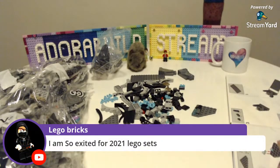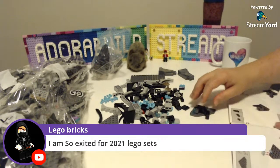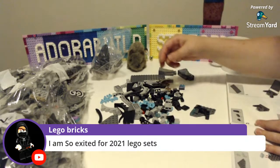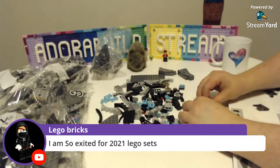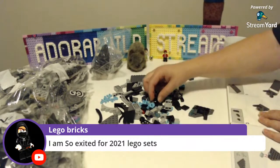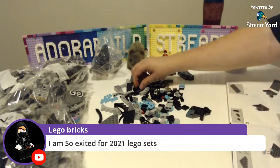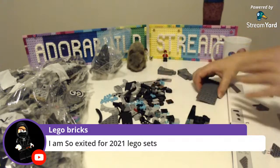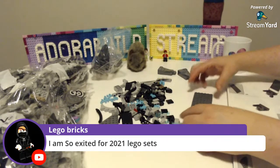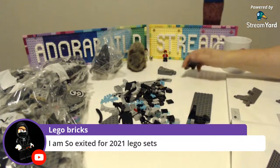Oh, Lego Bricks is excited for the 2021 sets. That's good to hear, mate. So which ones are you looking forward to getting the most, Lego Bricks? I think that Corney and I have quite similar tastes in the 2021 sets. Amy, I think that you were able to get some of the new sets as well, weren't you? They've become increasingly more difficult to get over here in Australia, particularly in Western Australia. The only place that I'm able to get hold of sets at the moment is from the online Lego store. And a lot of it has already sold out as well.